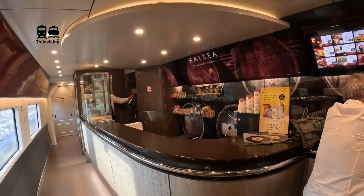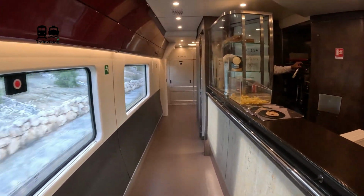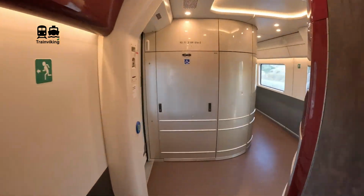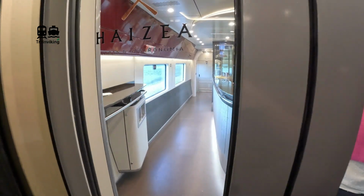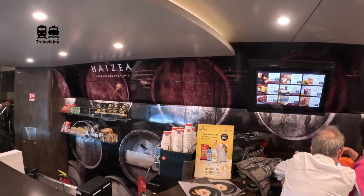Now we move to my favorite part of trains in general, and that's the dining car. It's not very big though, and in the class where I was traveling, I didn't need this. The dining car, or cafe I should say, is located at coach number 3. It's really focused on Spanish cuisine, so in that sense this train is not very Italian.